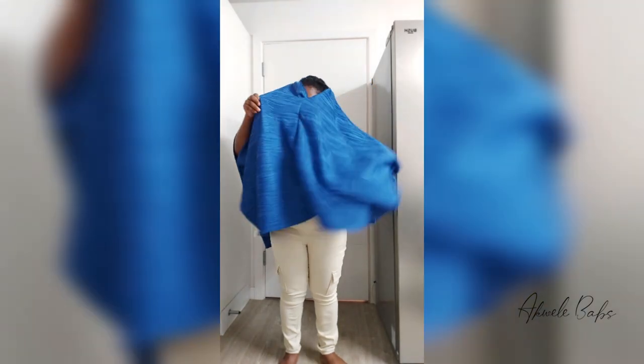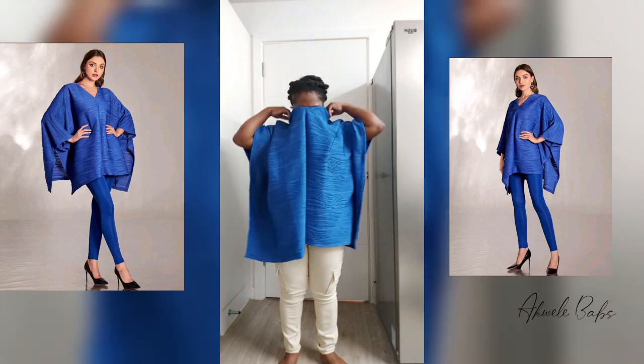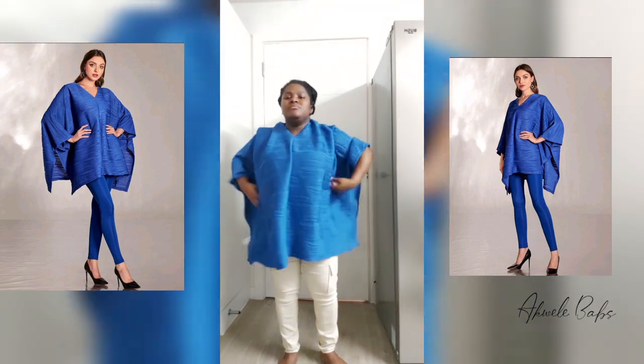So the last outfit, or have we got more outfits? I don't know. This top is also from Shein. My husband said this top is not nice. I don't know whether it looks good on me. Guys, let me know how I look. Do I look bad or do I look good? But I really love the color.